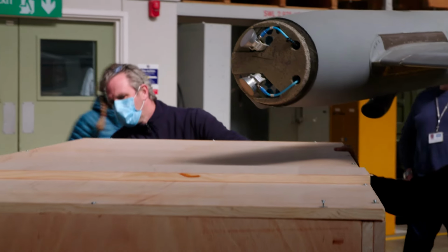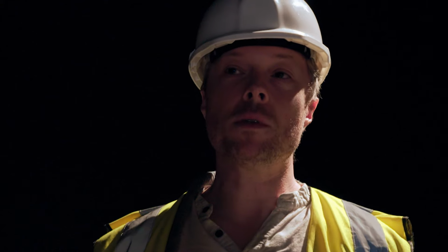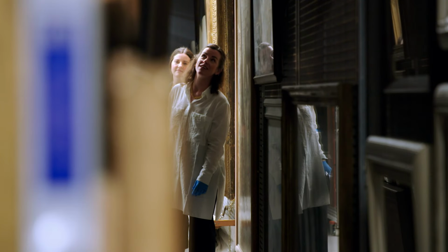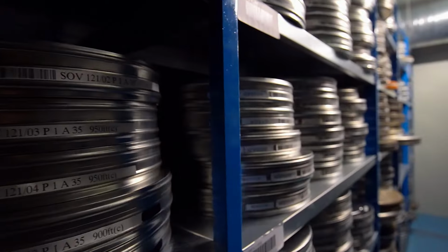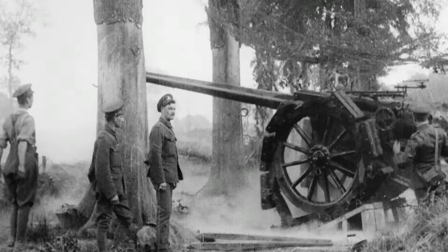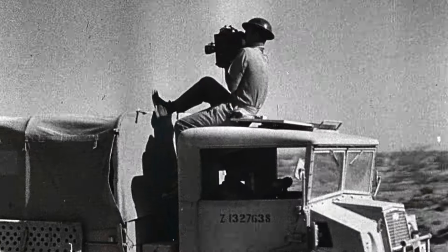Now, we've been given unprecedented access, not only behind the scenes of this national institution, but also to the unique world-class resource: 23,000 hours of rare film footage shot in the throes of war. Quite nervous about today. I'm not sure if it's going to work as well as we want it to. This is the mothership for the museum. It gives us that gateway to understand what actually went on 100 years ago.